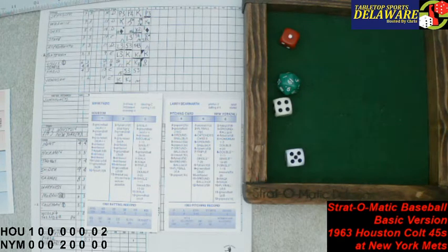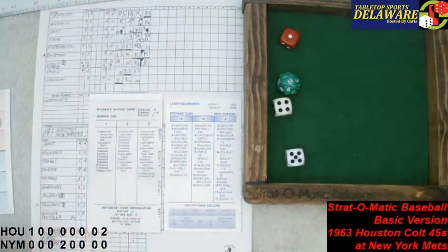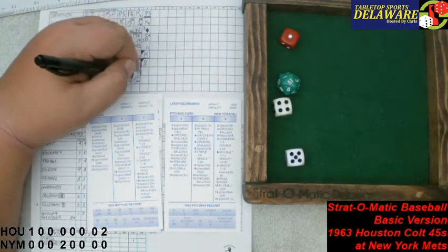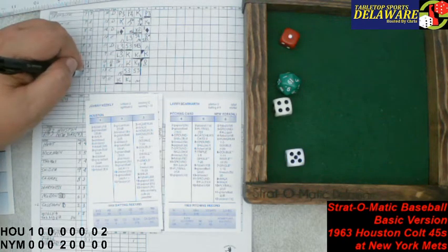And I see them bringing in Johnny Weekly. Left fielder, right fielder, had 80 at bats. Johnny Weekly. So that's going to be the end of that one there. Weekly. We're going to mark him in.